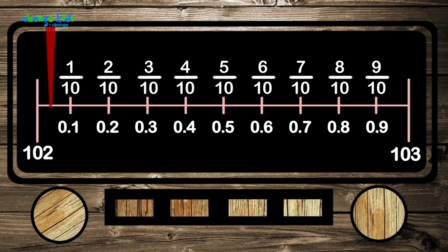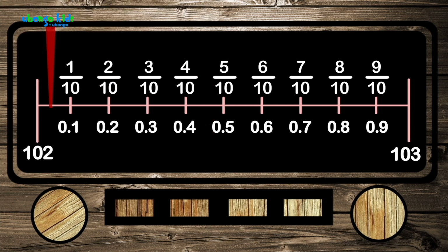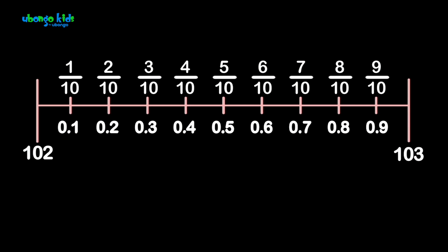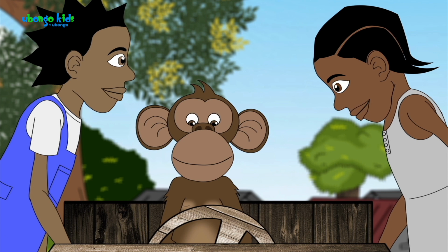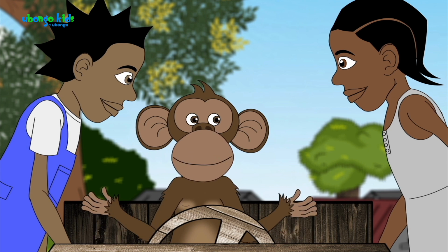Now, Ngedere, look at this other number, 0.5. What's that as a fraction? 5 tenths? Is that right? You've got it. But there's another, simpler fraction that's equal to 5 tenths. Aha! It's the same as 1/2. That's right, Ngedere. And what if I wanted to get 3/5 as a decimal? What would I do then?